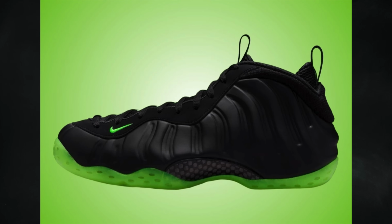The one with the Penny logo features a green backdrop, and then the one with Nike Air branding has a black backdrop. Overall, I think these are pretty clean, and I know in previous videos I said these remind me of something. I feel like these released before, I just couldn't put my finger on it.